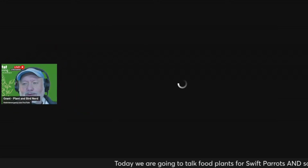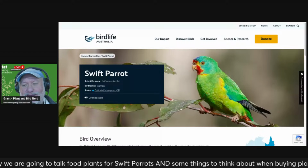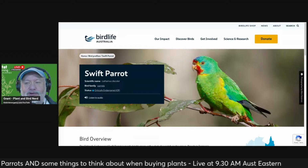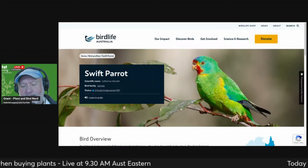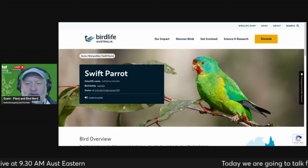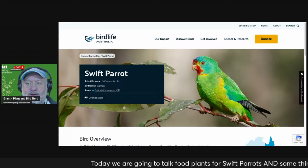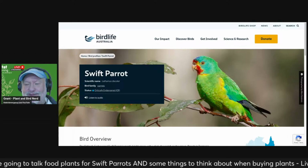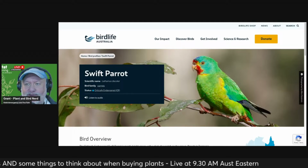The first thing I wanted to just talk to you about was this bird. And if you're regular on the Bird Emergency, you know that I am really, really concerned about the long-term future of the swift parrot. It breeds in Tasmania. It breeds in tree hollows, and it's a very specialised feeder. It's very picky. Apparently, that's what most of the documentation tells me. It's a very picky feeder.